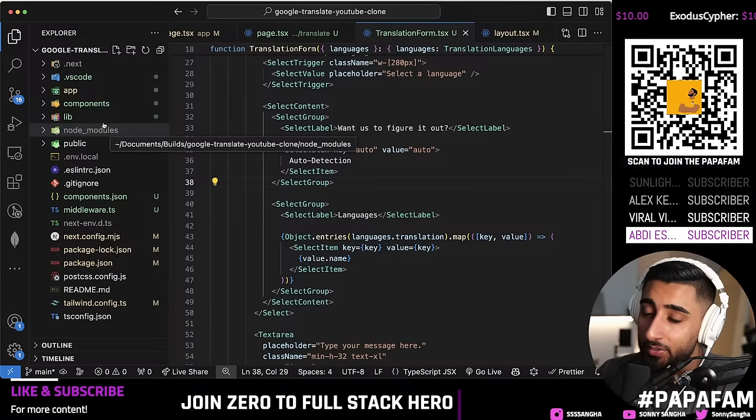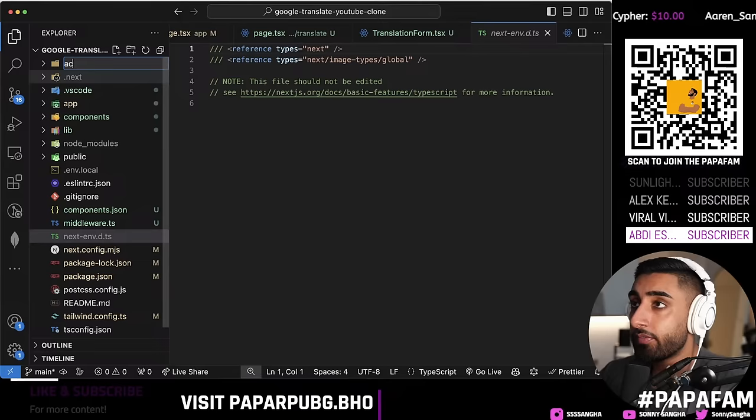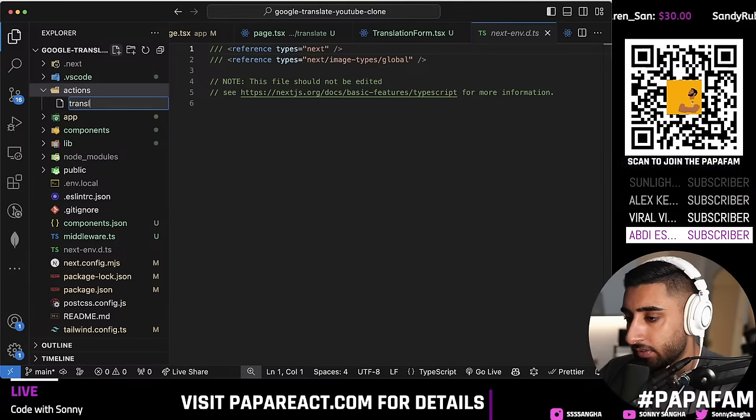All right, so we're going to create a new file called actions, and this is where my server actions are going to live. And to do a server action is fairly straightforward, right? So we're going to create a translate server action.ts. So there you go, boom.